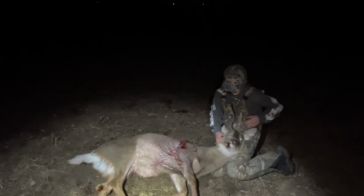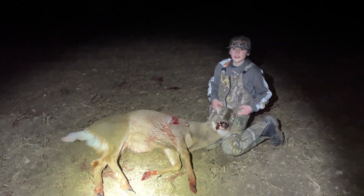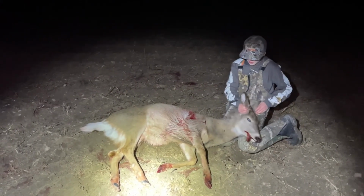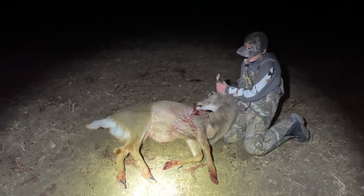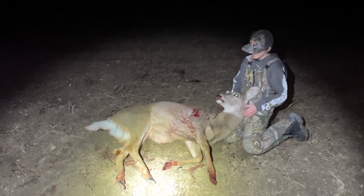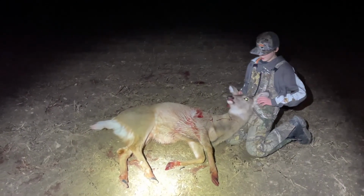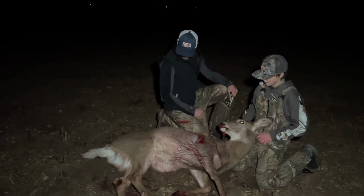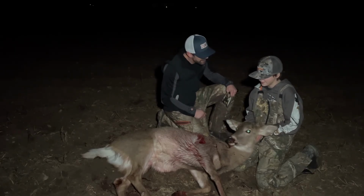Look at that. What a shot. What do you think, buddy? It's nice. My first doe in my life. And it's a big doe. Look at that. Nice. I like it, dude. I'm proud of you. I'm proud of myself. There it is, homie. Nothing like a little late doe whacking, huh? What a shot, dude. You crushed it.